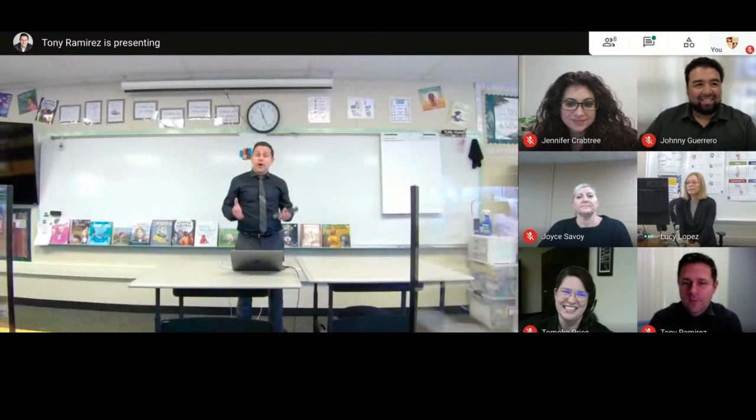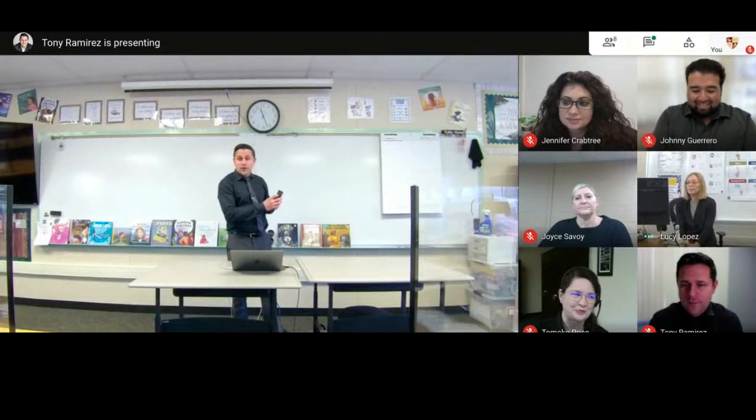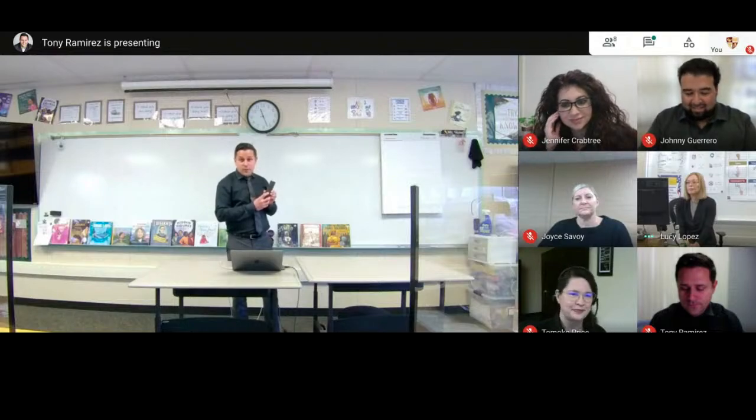You can control the volume of your Poly Studio camera by turning it up or turning it down by using the remote. You can also mute your microphone by pressing this red button in the middle of your remote.